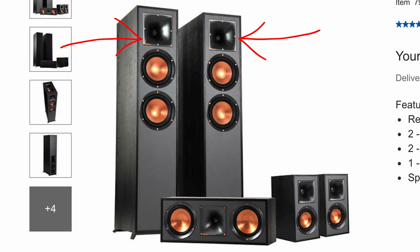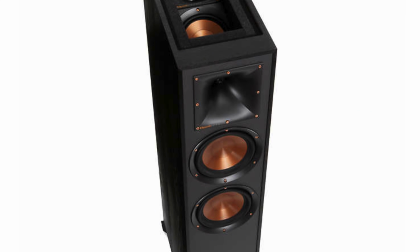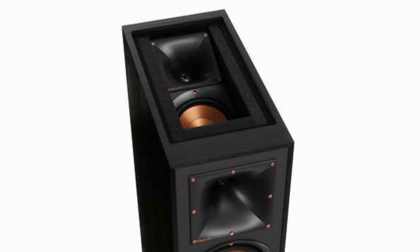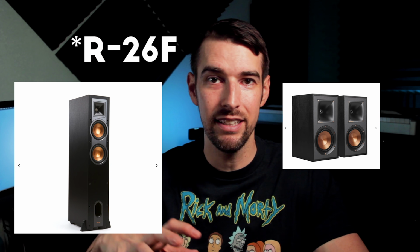This includes 2 R625FA floor standing speakers, 1 R52C center channel speaker, and 2 R41M bookshelf speakers. Here's why $899 US is a ridiculous price for this entire package. The R625FA speakers are not your ordinary tower speakers. They are Dolby Atmos speakers with built-in upward firing speakers that bounce the height channel audio off the ceiling. And unlike some soundbars that offer weak upward firing speakers just as more of a gimmick, these upward firing speakers have a 5.25 inch woofer. So it's like Klipsch took their R51M bookshelf speaker and shoved it into the top of an R26FA tower speaker.